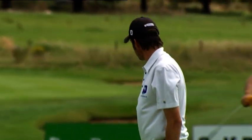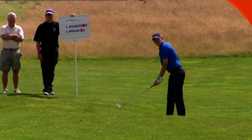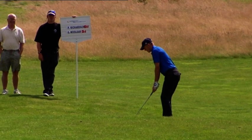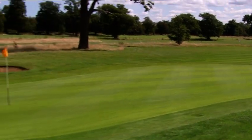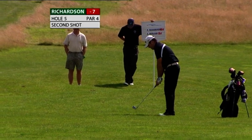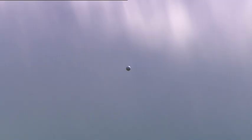Getting tidied up there by Simon Thornton. Co-leader Woolgar then coming out of the semi-rough. And yet again, we've seen a lot of shots like that into this 5th hole. Pin's a long way back, long green. Very difficult to convince yourself to hit the ball back to that pin. Well, has Richardson learned from that shot? We'll see.